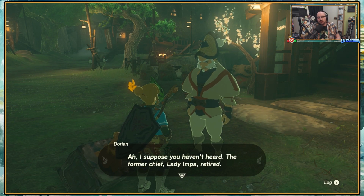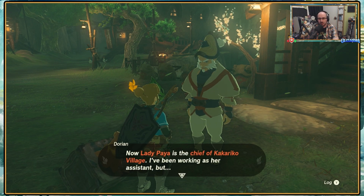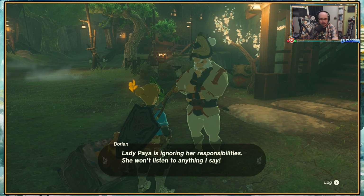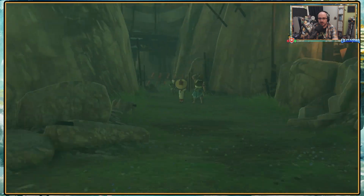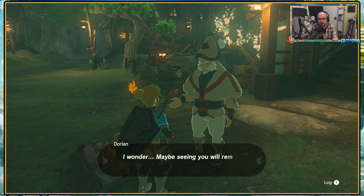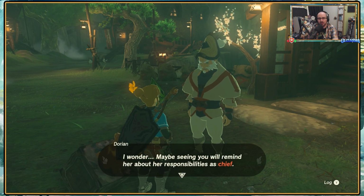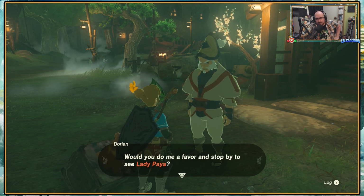The former chief, Lady Impa, retired. Now Lady Pyre is the chief of Kakariko Village. I've been working as her assistant, but... Lady Pyre is ignoring her responsibilities. She won't listen to anything I say. All these ring ruins have her full attention. Even now she's under one of the ring ruins with the Zonai survey team. That ruin over there. I wonder, maybe seeing you will remind her about her responsibilities as chief. Would you do me a favor and stop by to see Lady Pyre?